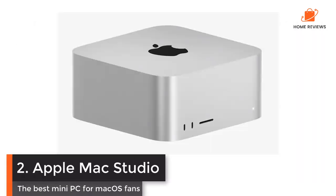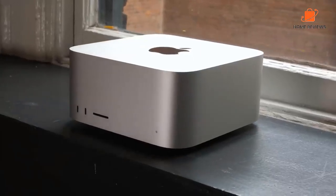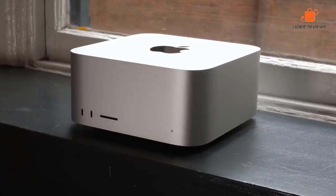Number 2. Apple Mac Studio. The best mini PC for macOS fans. The Mac Studio can deliver more power than any Apple computer on the market save the Mac Pro, and it packs it all into a quiet, well-designed chassis that looks good on a desk.